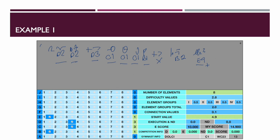element. So we have 2.8 difficulty value and 2.0 element groups, plus a connection value of 0.1 for the stick dismount. No neutral deductions because he has the giant, and a 4.9 difficulty value, start value.